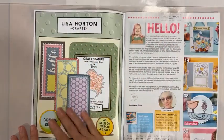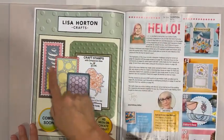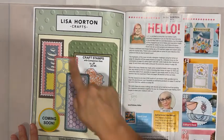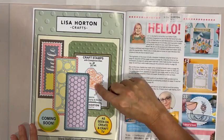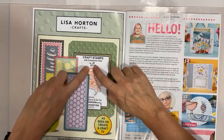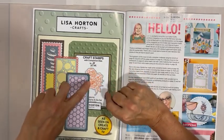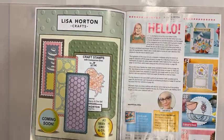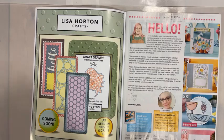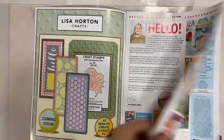On the left hand side here, this shows you products I already have launched, also products that are coming out. If you look at this very carefully, this is a flower stamp, but it's got 2 outside cutting dies, so you've got a left and a right here, so you can do some cool things with that. That's not even released yet, so you're getting to see what is coming up from us. So turn the page, let's have a look.